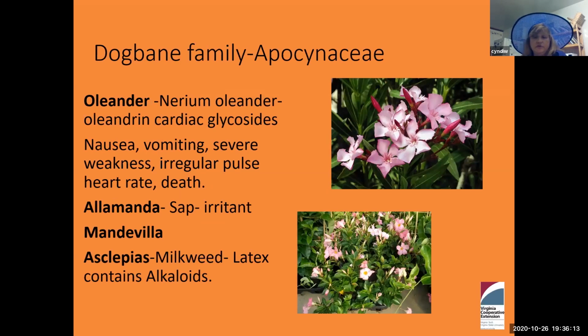Okay, and we're going to move to some of our other families with the shrubs. This is the dogbane family, or Apocynaceae, if I can say that right. We talked about the oleander. This contains the cardiac glycoside. So again, they would affect your heart muscle with that.